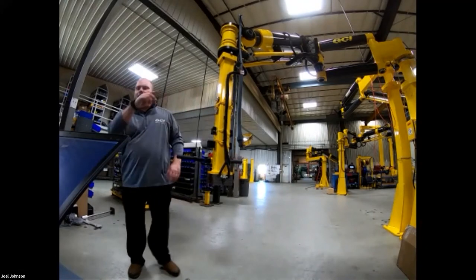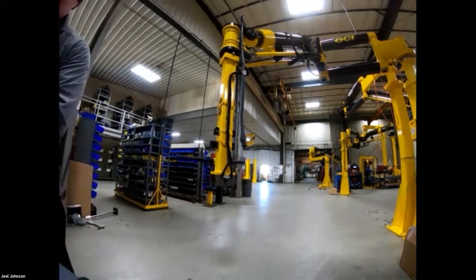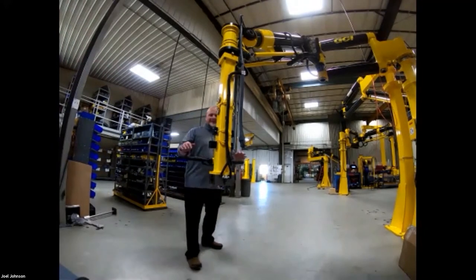Hey, Ryan, you can unplug that computer a little bit. That screen is in the way. I'm sorry. There you go. Perfect. Thank you. Sorry, guys. That wide angle camera picks up stuff pretty quick.